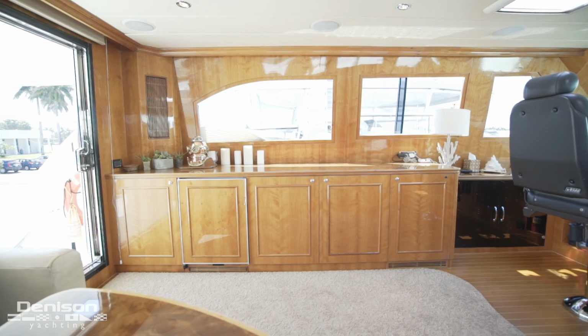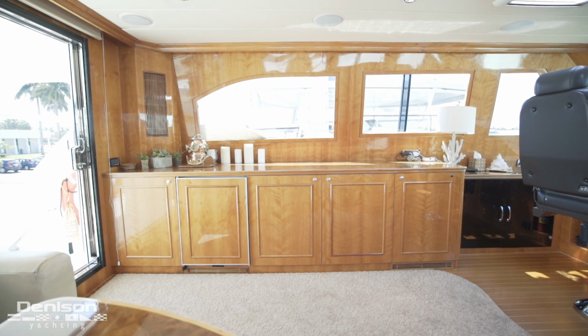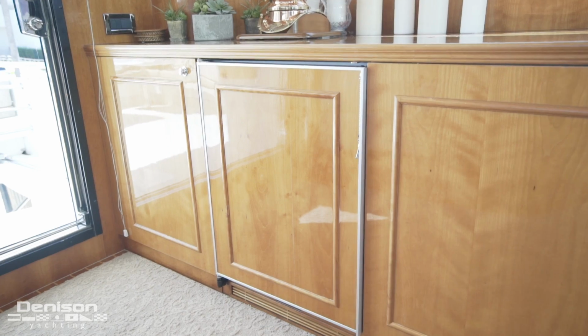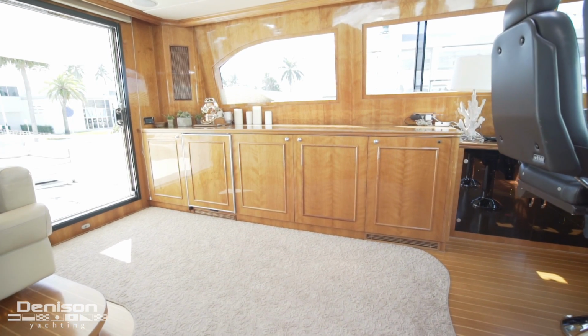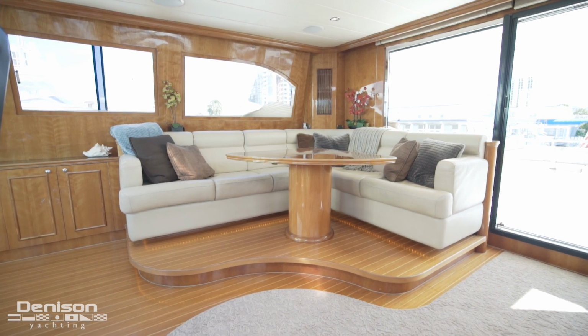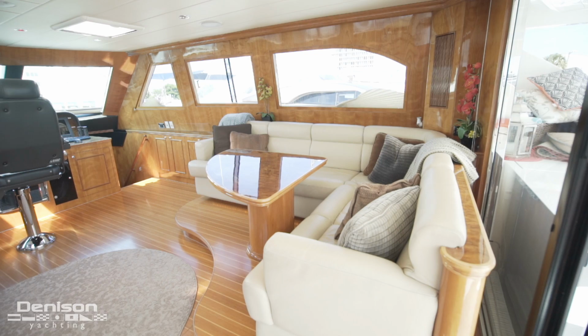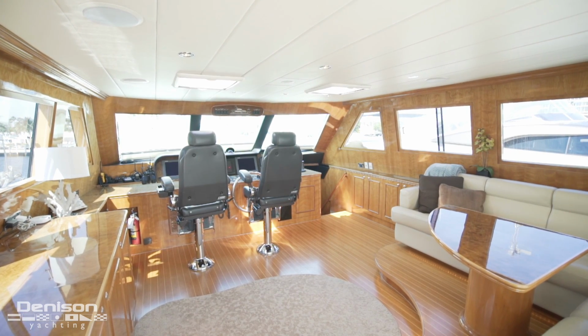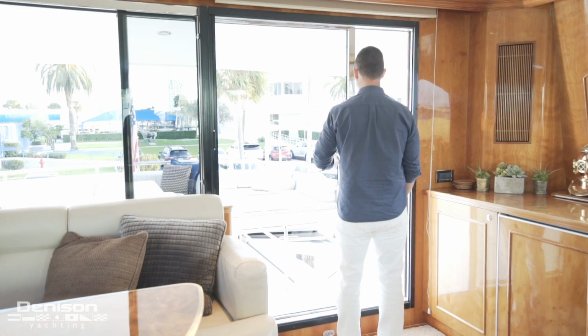This takes us to the living area of the Sky Lounge. To port, you have your pop-up TV, refrigerator, and additional storage. Opposite of that, a built-in L-shaped settee and dinette. Let's take a look at the exterior of the upper deck.